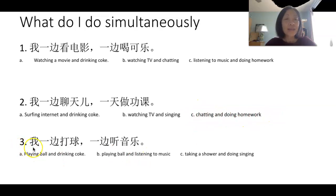Now, what about number 3? 我一边打球一边听音乐 Right. So, this time is B. Playing ball and listening to music. Did you get all correctly?